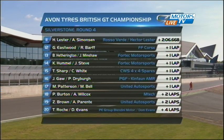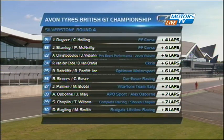And let's have a look at the GT4 order lower down the classification, because that was won outright by Adam Christodoulou and Jörg Wiebahn, but Ryan Ratcliffe and Rick Parfitt Jr., the best of the Brits in their Ginetta, 3rd in the overall GT4 contest.